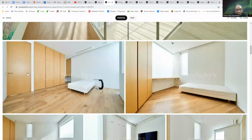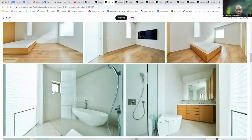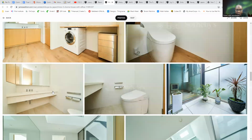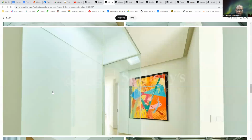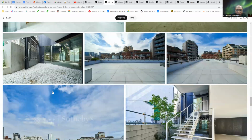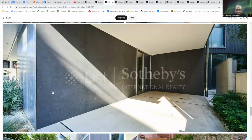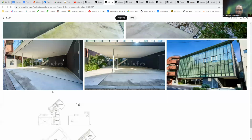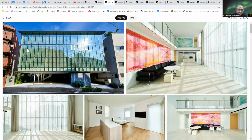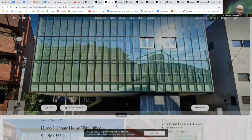The bedrooms are all exquisite. I like the bathroom setups. The laundry room needs a little bit of resizing. Tile floors are immaculate. The garage is reasonable. The office is great. Rooftop parties, I really like that. So not hitting the list due to price and distance, but maybe list. It's on the maybe list.